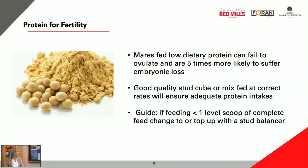So a good quality stud cube or mix fed at the correct rates will ensure adequate protein intakes. And as a general guide, I'd always say to people, it's great if you go out and buy a really good stud cube or a stud mix, but if you're not feeding the recommended amounts of it, they're not going to get what they need.